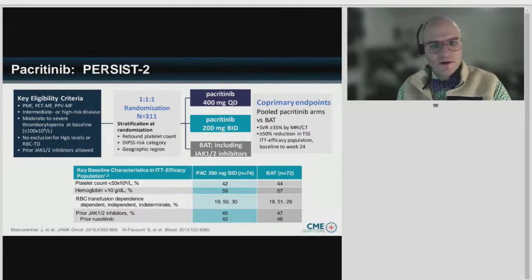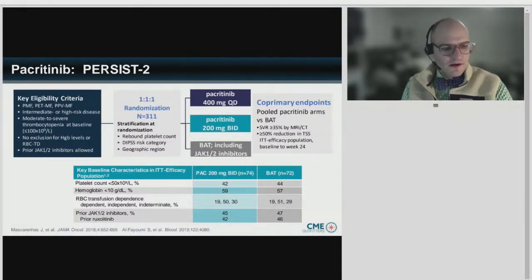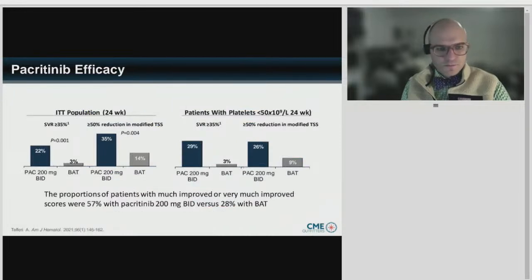Pacritinib is another JAK inhibitor that also has off-target effects on IRAK as well as ACVR1. And that has led to this concept of working in a more myelodepletive or cytopenic myelofibrosis population. So the PERSIST-2 study looked at patients with thrombocytopenia, platelets less than 100,000, and patients were randomized between pacritinib and best available therapy. Most patients in the best available therapy arm did get low-dose ruxolitinib. Again, in this table, a lot of these patients had pretty low platelet counts and were anemic as well.